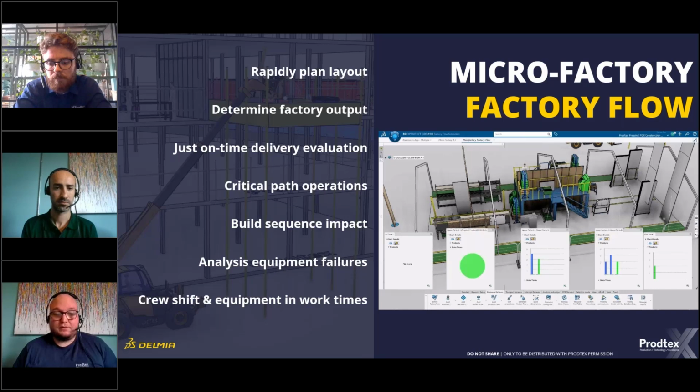You know, if we went the route of an off-site factory, we'd have the benefit of having access to more resources, more equipment, and potentially multiple lines. We're looking at a microfactory here, which is predominantly a single line or a single station solution. And as such, we don't have multiples of each equipment.